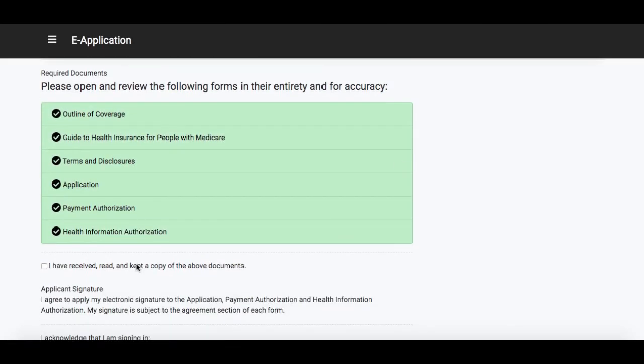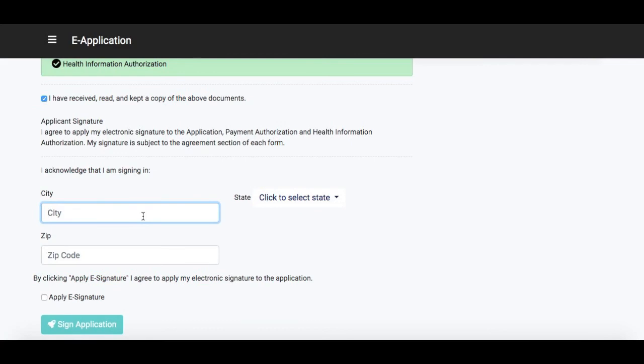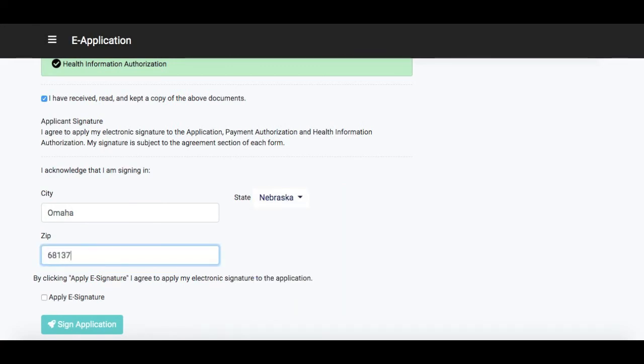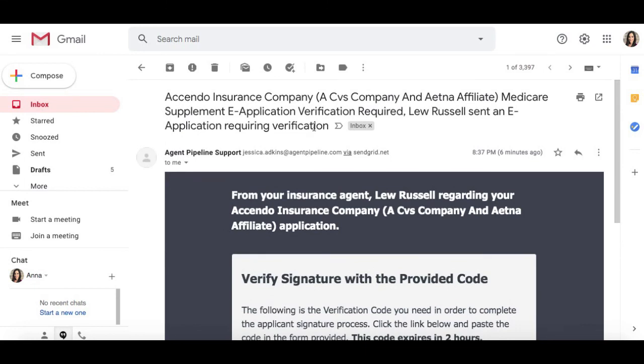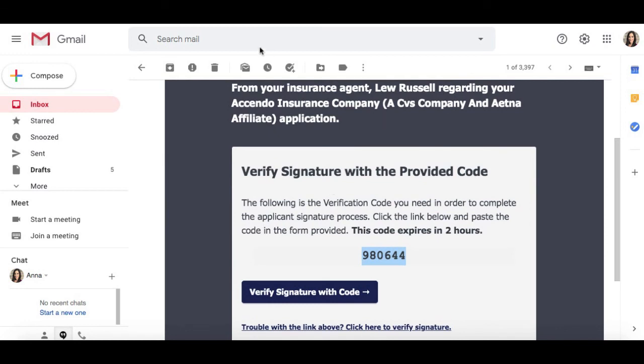Once those have all been opened, they will check mark I have read and kept a copy of the above documents, and then they will acknowledge the city and the state that they're signing in. And then the zip code. From there, they will hit apply e-signature and then hit sign application. So it's a really quick and easy process for that individual, just making sure that they know where they are going to receive the email signature from, so you can show them what that is going to look like. They may have to check their junk or their spam folder, but they will receive this email with all the information for them. So very important that you know the steps if you are doing this email signature option.